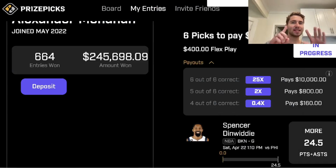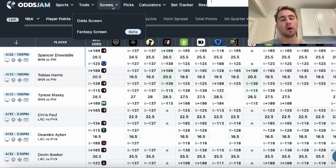Sports bettors, I got 6 picks to turn $400 into 10,000. So let's go ahead and go through it. You can see my first player prop is Dinwiddie over 24.5 points plus assists. How did I find this play? Well, I found it on the OddsJam odds screen.